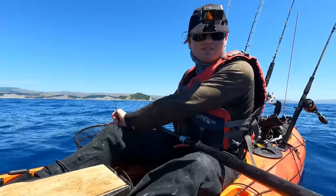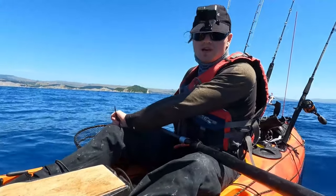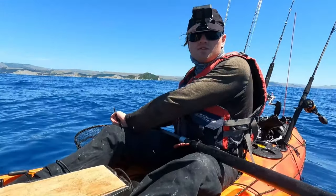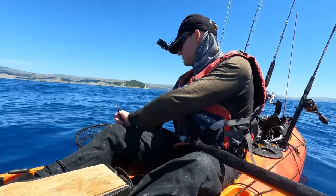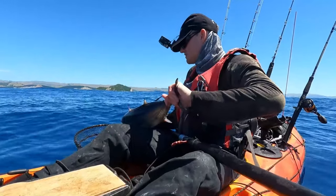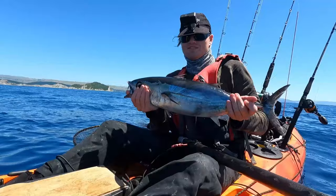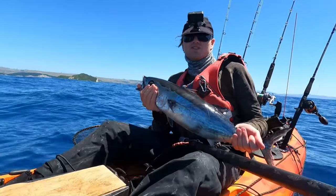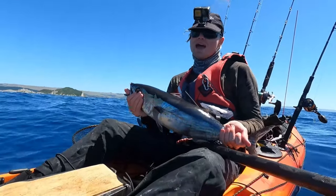Right, guys. I didn't think I was ever going to be able to complete this one. I've put in a lot of hours of trolling out wide, and I put the anchor down in 45 meters and I had tuna jumping, so I put the lures out, and by some miracle, I can't believe I've done it. I've done the East Coast Albacore off my home beach. Look at that. That makes me so happy.